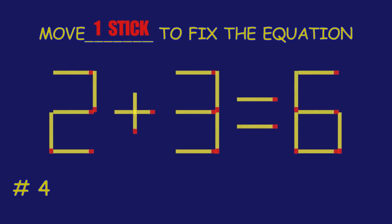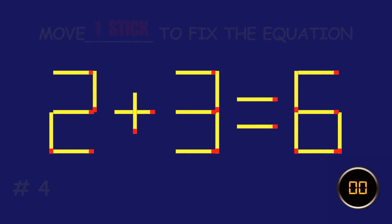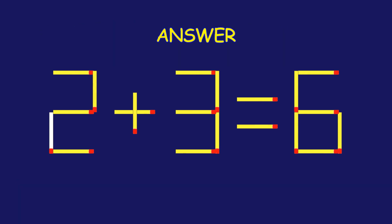Puzzle 4. Move 1 matchstick to fix the equation. You're doing fantastic!